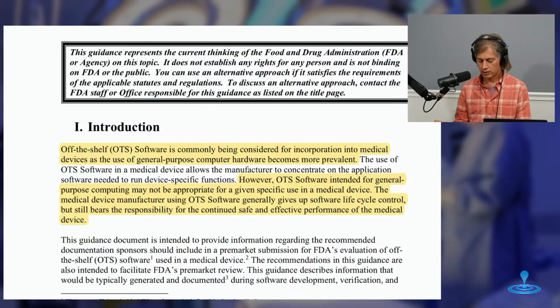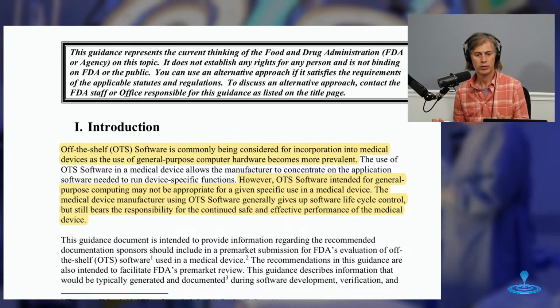FDA notes that the use of general purpose computer hardware and software, as it becomes more prevalent, OTS is just really attractive to use. But if it's intended for general purpose computing, you may not want to use it in a medical device. How would you know? Here's the key. If you use it, you're giving up software lifecycle control. That waterfall chart that we just showed, you don't actually own that with respect to the off-the-shelf software.